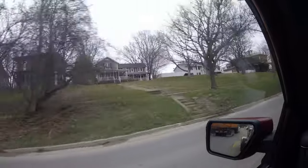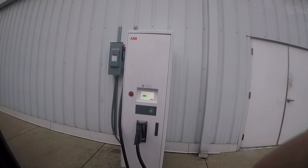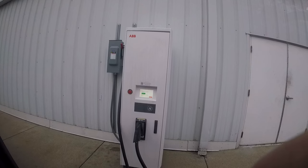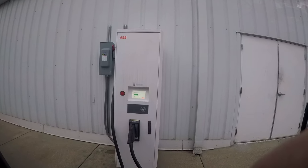All right, just pulled away from the last charging stop back at the GMC dealership I was at earlier. I added 46 kilowatt hours, went from like 30% to 63%. It's gonna be a little close getting home, but I was waiting here for an hour. That's long enough.